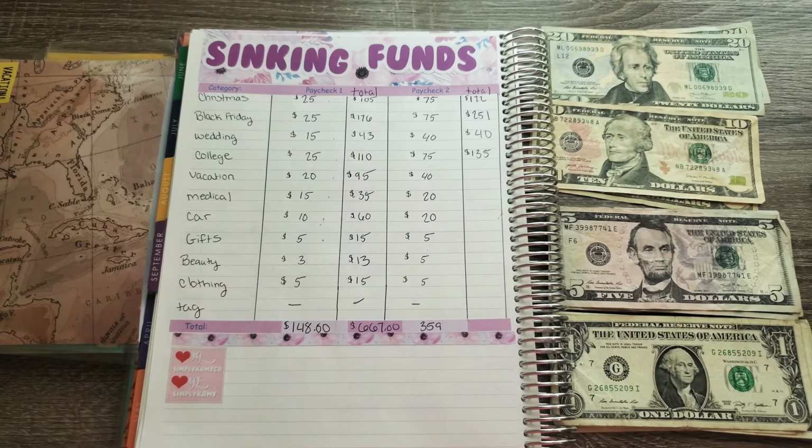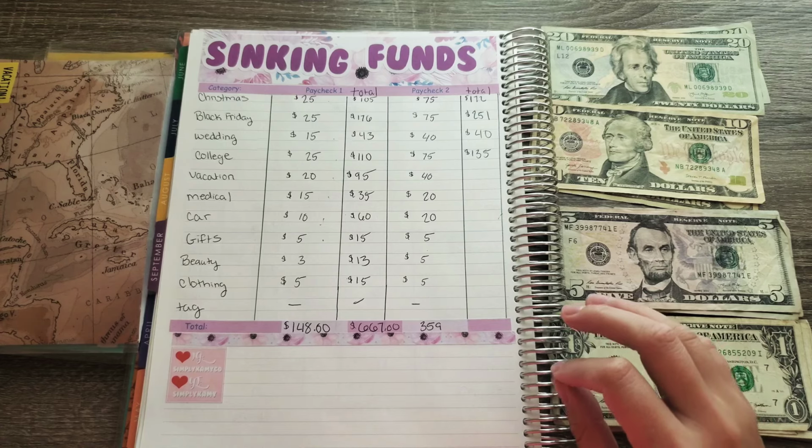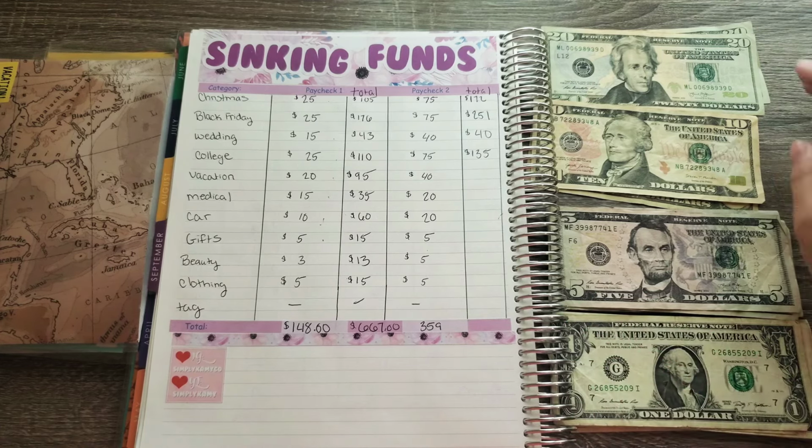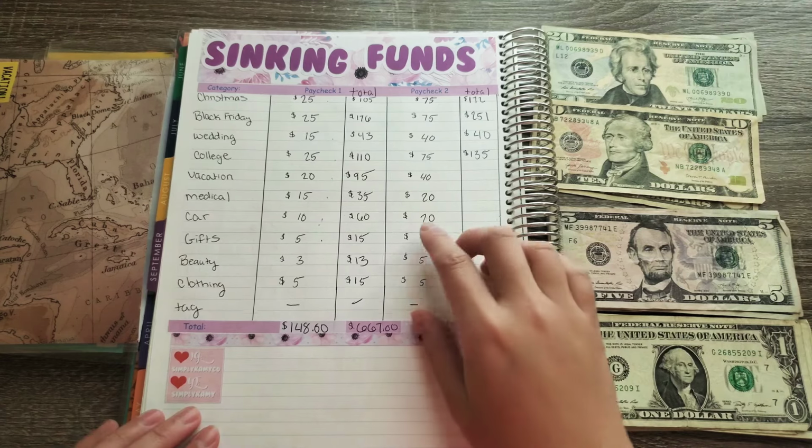All right, you guys. So I believe I figured it out. I actually marked an extra 50 when I went to the bank, and it was actually supposed to be an extra 2 20s. So it's okay. We figured it out, you guys.